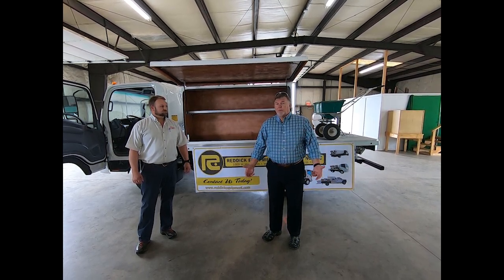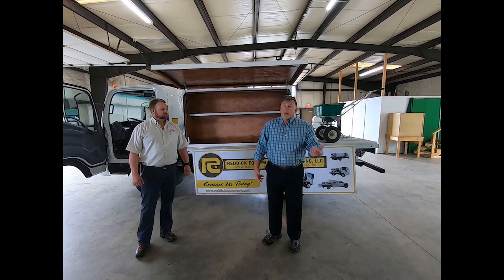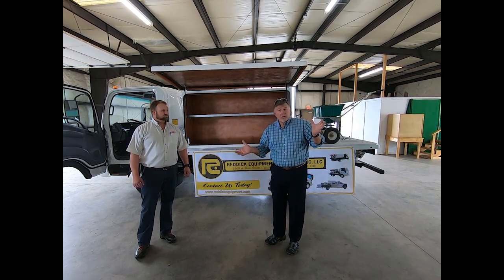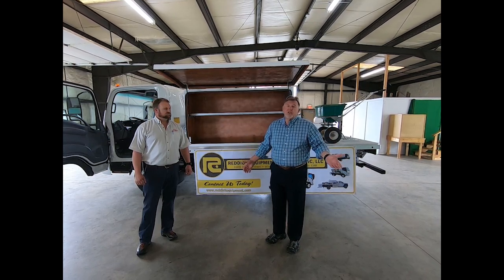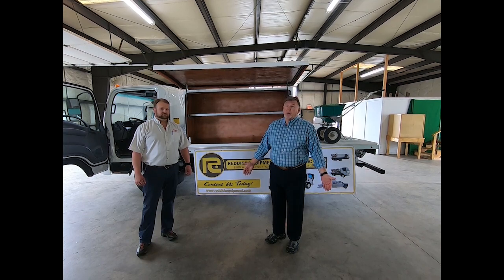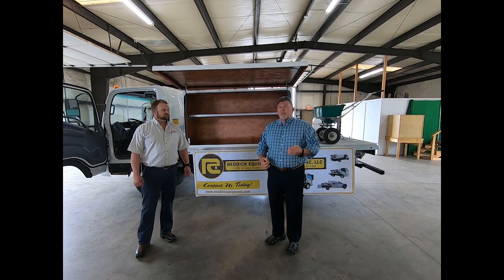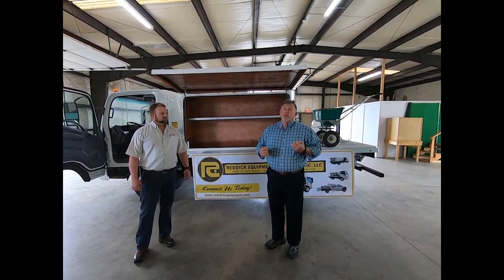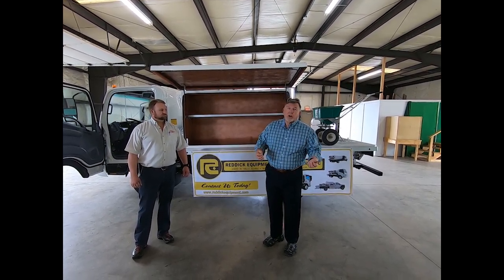When you make this kind of investment, you want to make sure that the equipment is built right, it's built to last. This truck that we're going to be talking about, price range, depending on options, we're going to be somewhere between 62, 68, maybe 70, depending on exactly what options you need on the truck. But it's a really economical way to get into a truck that's designed specifically to help you utilize your spreader sprayers in a more efficient manner. So we'll take a walk around the truck.